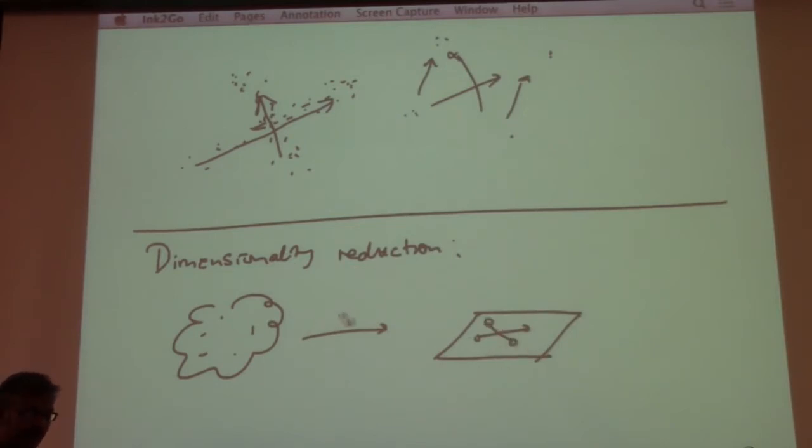While preserving, again, some essential properties of the data. And this is also a big win, right? If I go from D to D minus 1, I've sped up my bad algorithm by a factor of n, because I've gone from n to the D to n to the D minus 1. If I reduce D by half, I've basically made my right hand the square root of its right hand. So small changes in D can make a big difference to your algorithm.